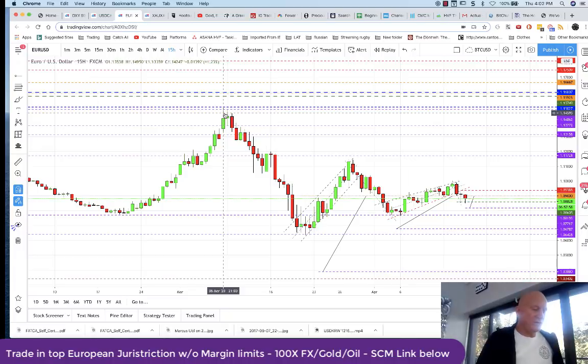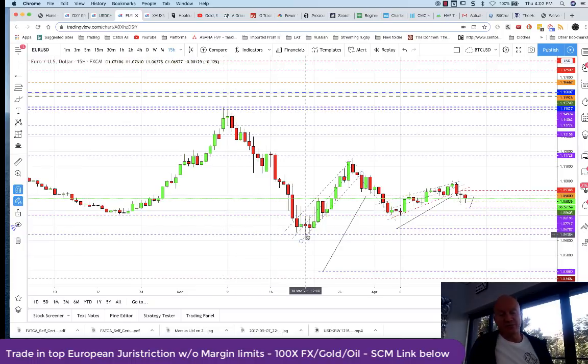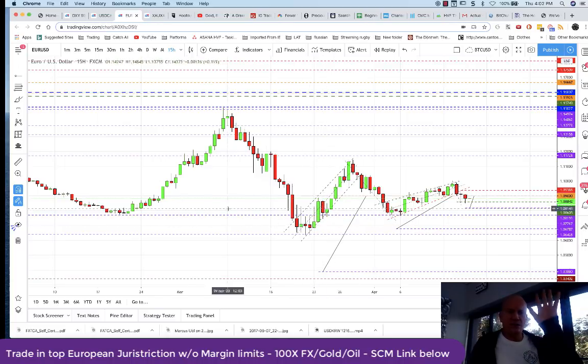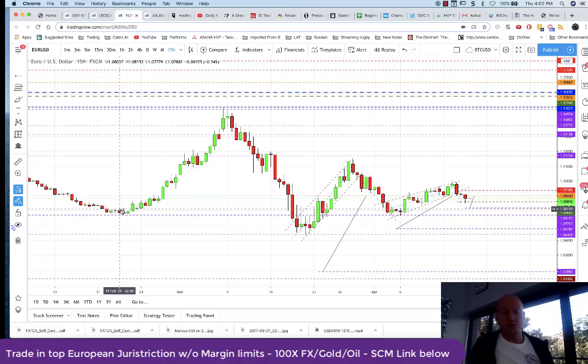There will, of course, have been news flow that led to that, and news flow that led to it coming back even further down, resulting in our target. Anyway, enough about that mega pump and then subsequent even larger dump that took it to a newer low.